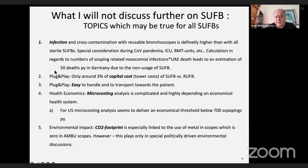We use SUFBs, of course, in the area of infection and cross-contamination problems, like during the COVID pandemic, in ICU, and BMT units. We calculated it a little bit because there are data in Germany on cross-contamination. You can calculate that for Germany, you can save up to 50 deaths in ICU and these kinds of units when you use SUFBs. So that's something like a legal thing, right?